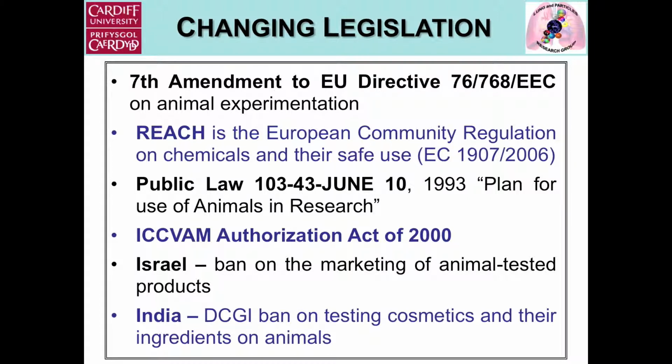Now, a little bit of information about changes in legislation that have spearheaded some of these changes to acceptance of alternative methods by regulatory authorities. One such amendment is the 7th Amendment to the EU Directive, which has actually placed a ban on the testing and marketing of cosmetic products and their ingredients on animals, and this ban took effect in March of this year.